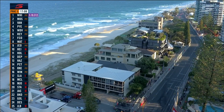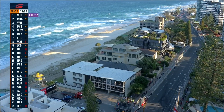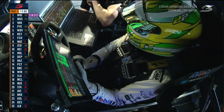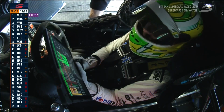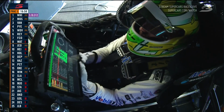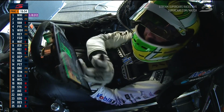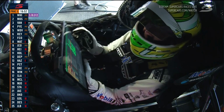Got a margin of 4 1,000ths of a second over Chaz Mostert at the moment. And that's back in the cockpit of car number 22, the Mobil 1 car. So you can see the sort of information the drivers are getting as well. We've got the tablet with all the data on there, and there was a computer to the right. So they offload information. The reason why they're waving, by the way, is that deeper in their garages.